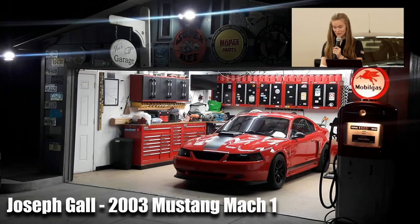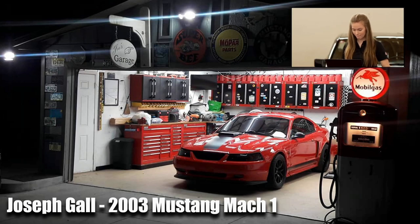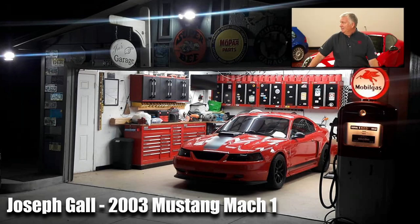All right, our next car is a 2003 Mustang Mach 1 submitted by Joseph Gall. This is just awesome. I just love the way they did this car. They went back to the Mach 1s of around 1969, which had the 428 Cobra Jet. I think back then it was rated at about 350 horsepower in '69, but that was just a rating.